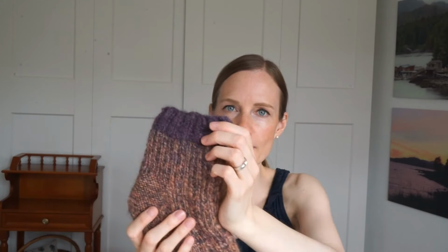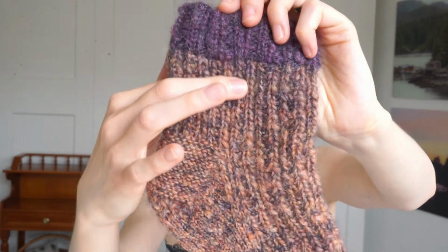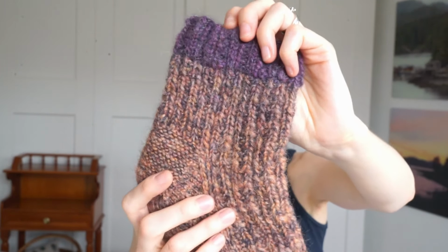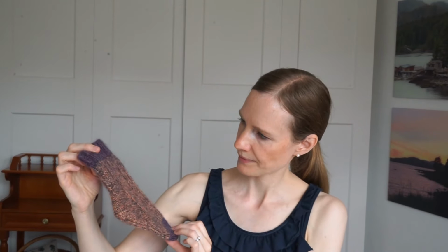To me, this looks like a very moody sunset, especially in this part here. And can you imagine that those 2 balls of yarn create such an interesting color combination like this one? Let me show you one more time, because I think there are so many different colors that you can see in this sock that is just amazing. I love it.